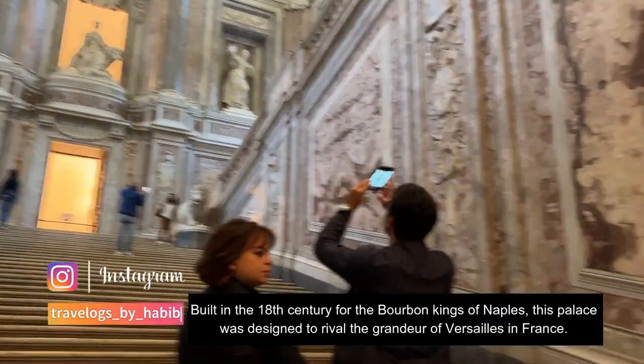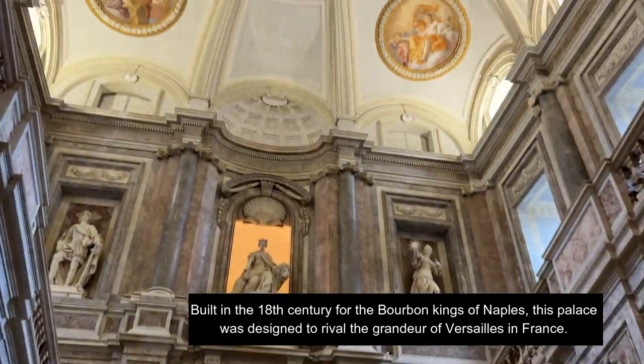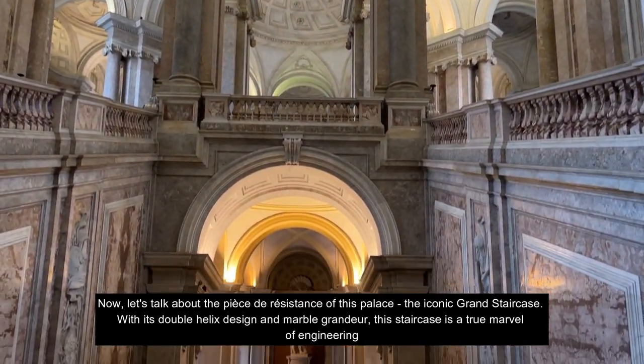Built in the 18th century for the Bourbon kings of Naples, this palace was designed to rival the grandeur of Versailles in France. Now let's talk about the piece de resistance of this palace, the iconic grand staircase.